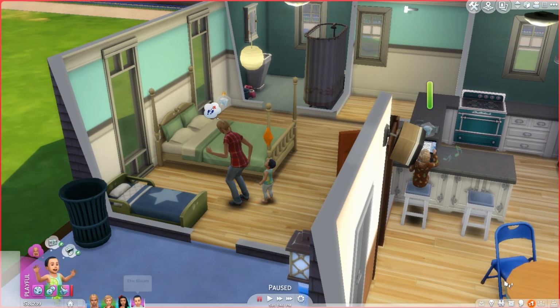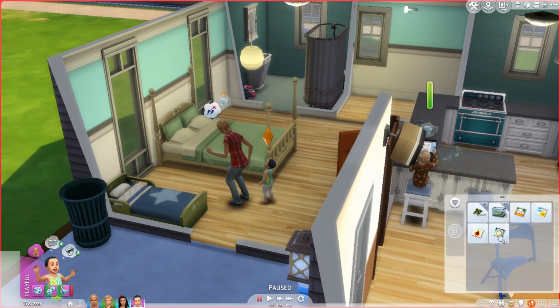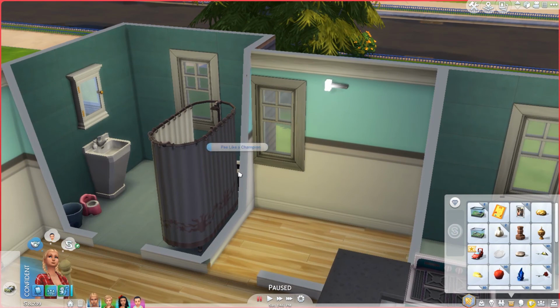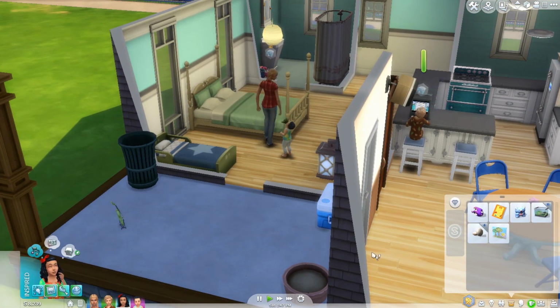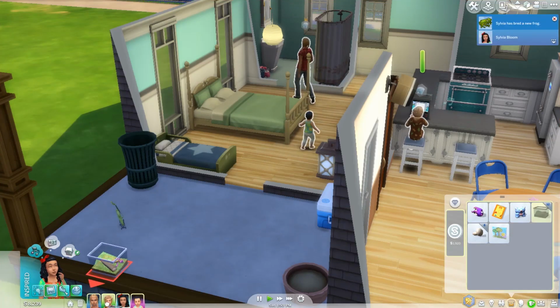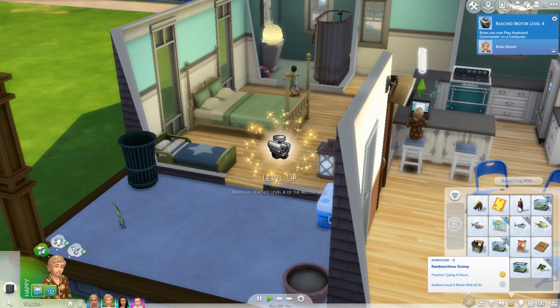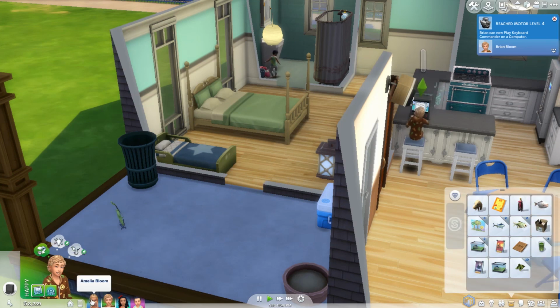Okay. So what are your needs like other than you need to go potty, you need to eat a bit more because you never finished your food. And we can breed the frogs again. And then you can go to the potty. And you can go to the bathroom because you need to go yourself. I'll hit play. Now that I've got them set up a little bit. Breed the frogs all the way over. So we'll have some more money by the end of the weekend from the frogs and some paintings, of course.